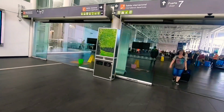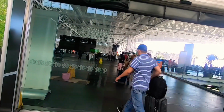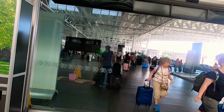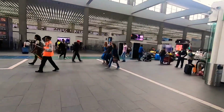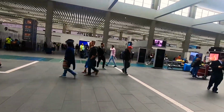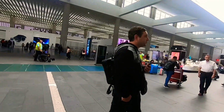So here, technically you could get picked up here, but usually you get picked up downstairs. But this is where you'll usually be dropped off. If your hotel is shuttling you or a cab, this is where you're going to end up. So you'll usually end up already in the departure floor, facing all of the Aeromexico ticketing counters. So that's a good thing. All right, let's keep going.